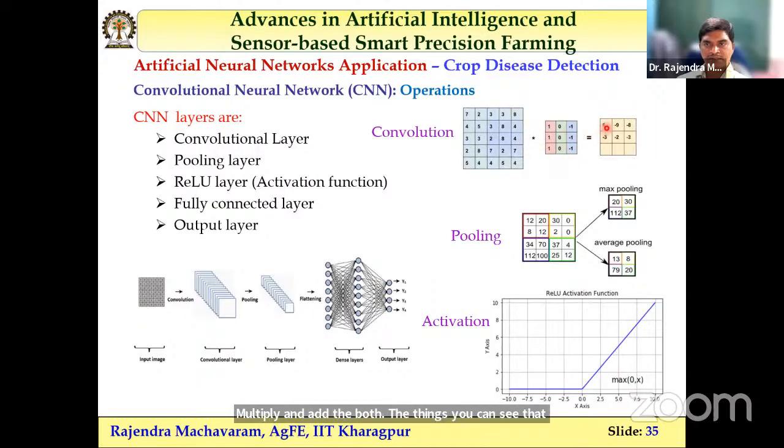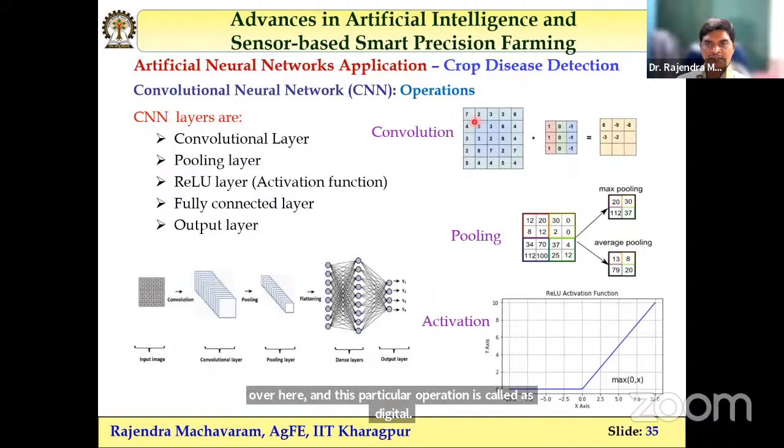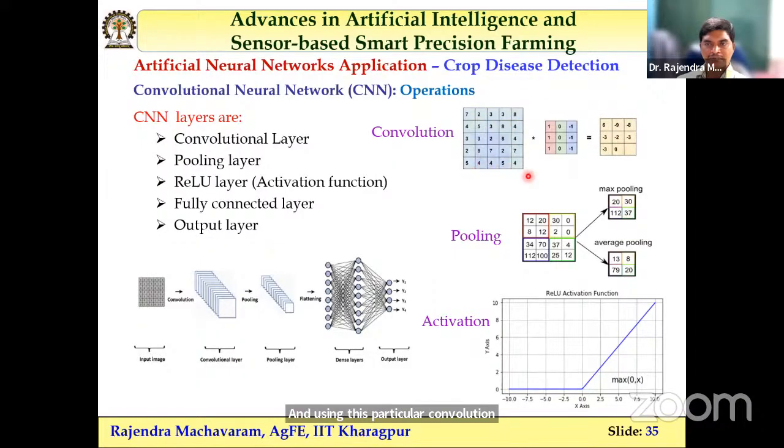And thereby we are getting the sum of the elements over here. And this particular operation is called digital convolution. Using this convolution operation, we can reduce the image size from 5 by 5 to 3 by 3 with more information. The information gets indexed over here with fewer values.